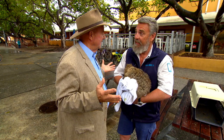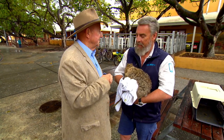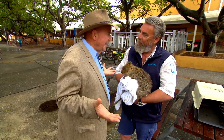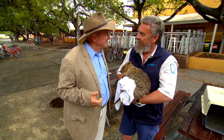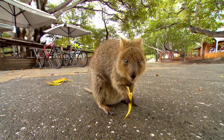These are problems we're seeing in our domestic animals as well. So it's not unique to your quokkas. It's a problem that's all over the world. And it's something we need to do something about. Yeah, and the way to do it is to leave the darn things alone, isn't it? That's exactly right. So don't touch them, just photograph them and enjoy them for what they are, a unique little marsupial.